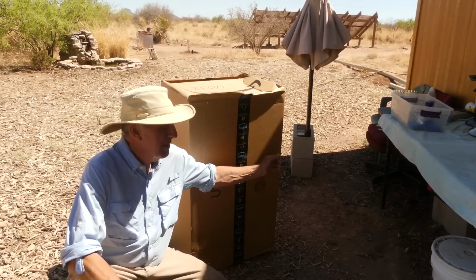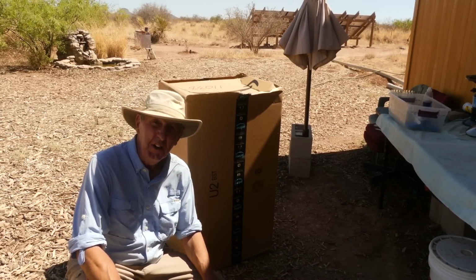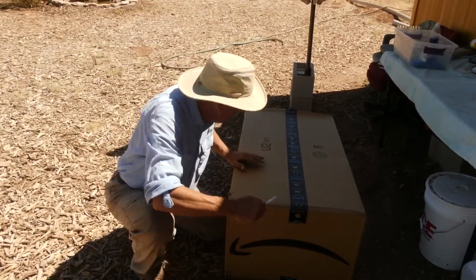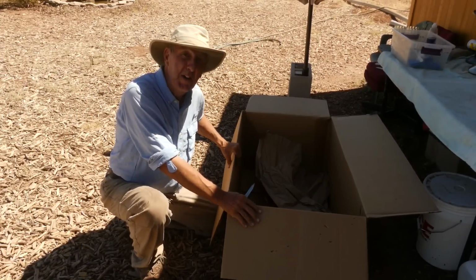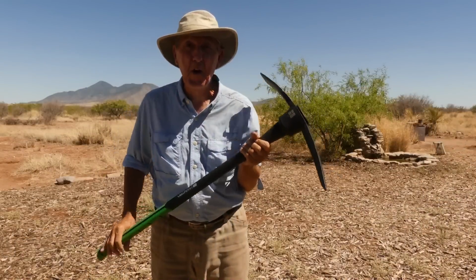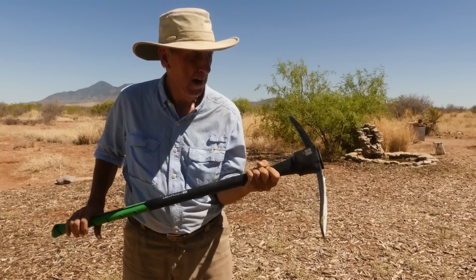Okay, I just went to the post office and got this. I have no idea what it is. Nothing that I ordered that I know of. So let's open it up and see. Oh, cool. Wow, a little late for my birthday, but not by much. Here it is, folks. I thought it was a pickaxe, but no, I forgot.